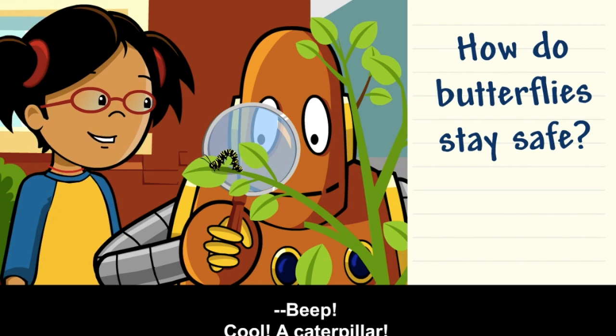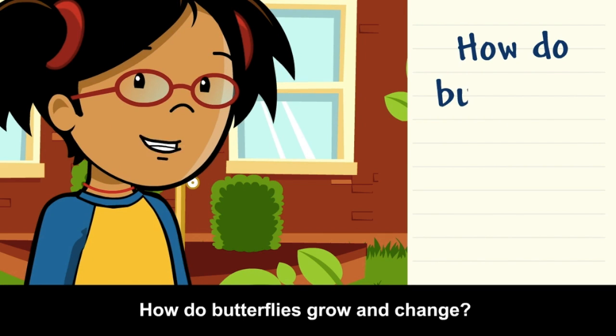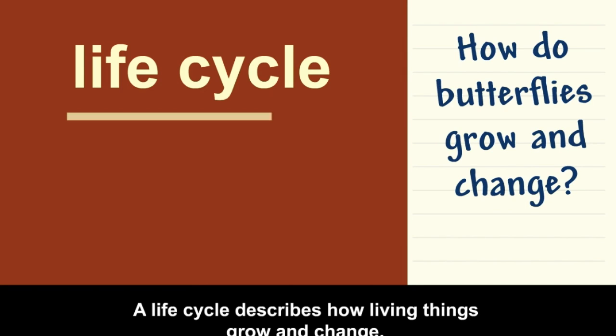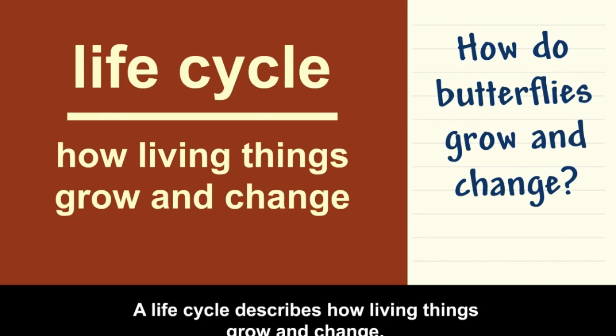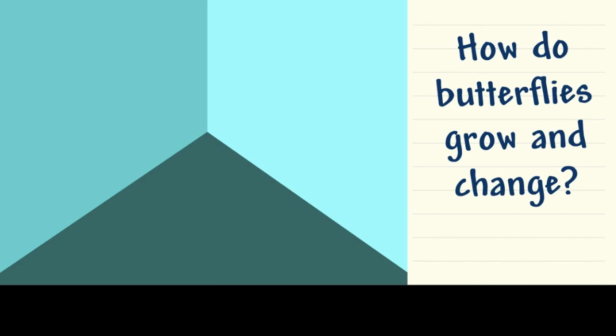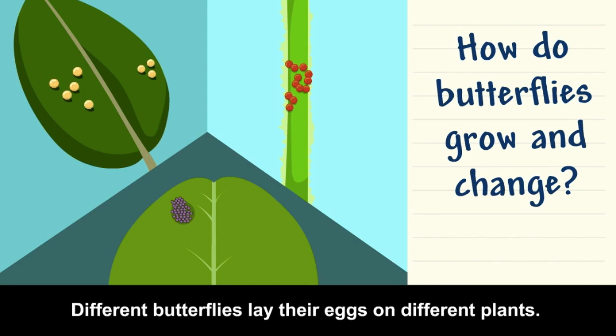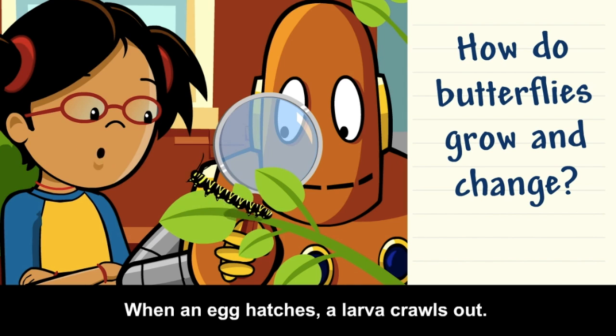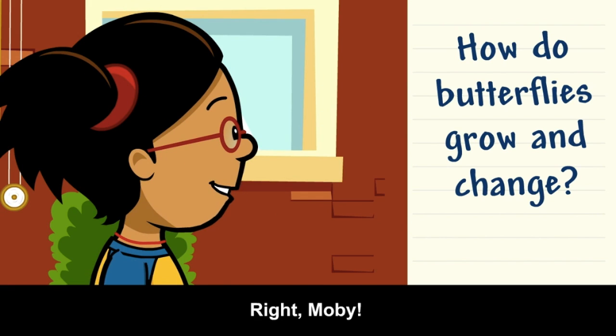Cool, a caterpillar. How do butterflies grow and change? A life cycle describes how living things grow and change. Adult female butterflies lay their eggs on leaves and other places. Different butterflies lay their eggs on different plants. Many butterflies lay eggs on plants that will be food for their young. When an egg hatches, a larva crawls out. Right, Moby. The larva is called a caterpillar.